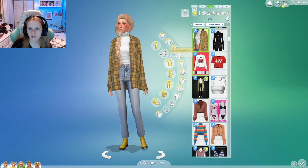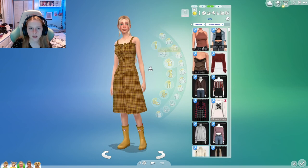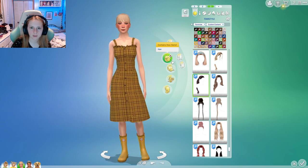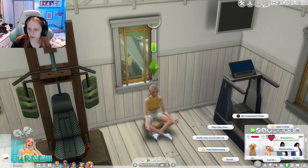Okay, now we're gonna have to change this up. Or maybe we just delete it. Only three outfits. And you know what? This is very respectable. That doesn't have them. Yep, there we go. Why do we still have a good relationship with Zachary? He stole our child.